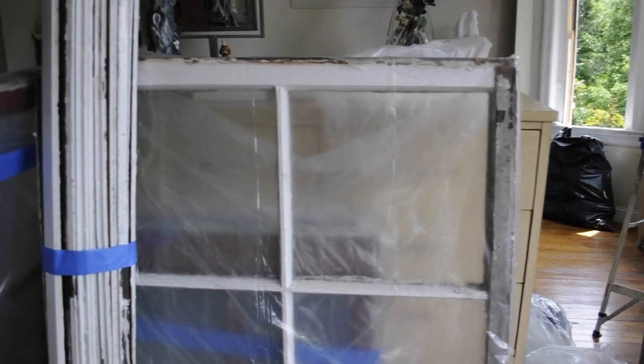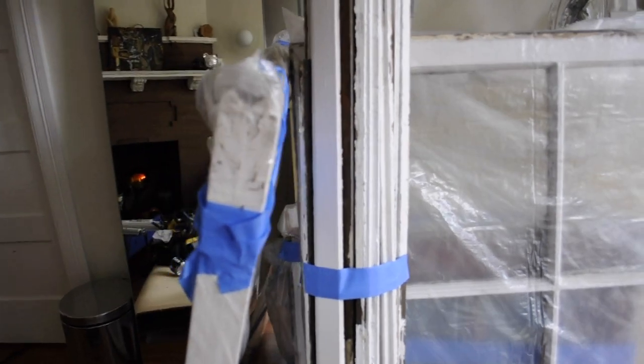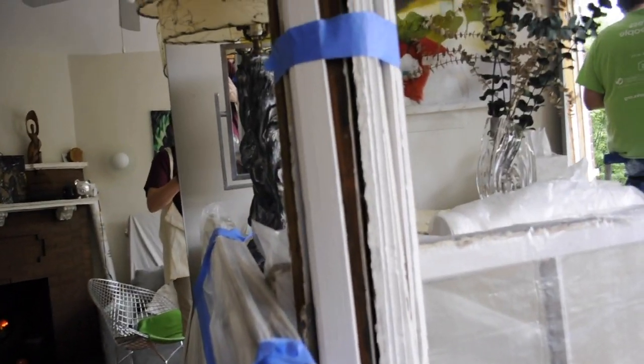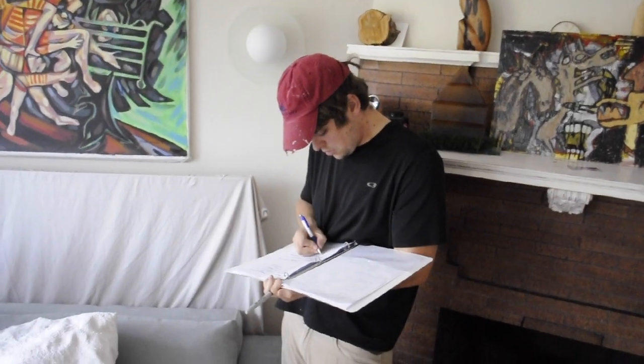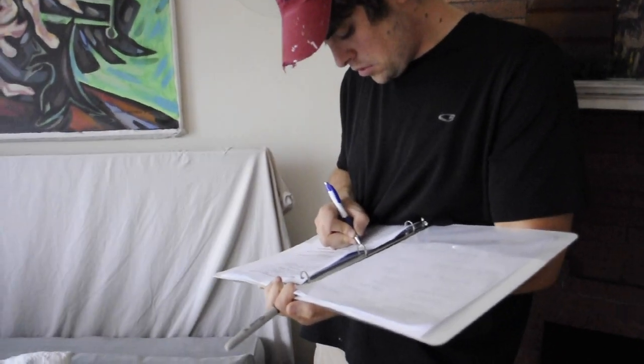The sashes we bag up. We put in plastic bags and we tape that up tight so we don't drag lead dust through your home or through the building. And we also take a lot of production notes at the job site when we're doing disassembly, because it's the relationship of those moving parts to their fixed frames that's really important.